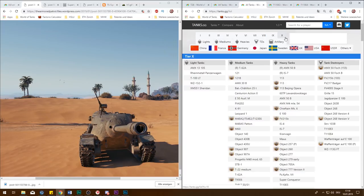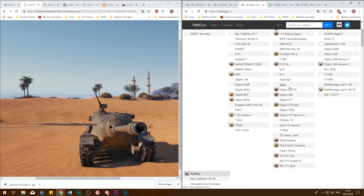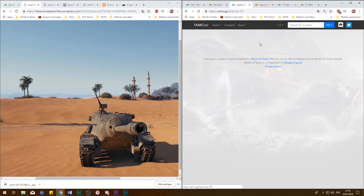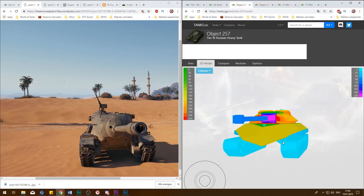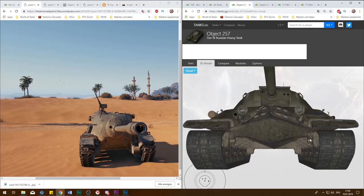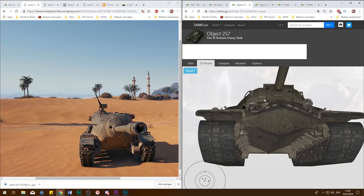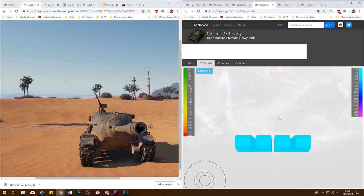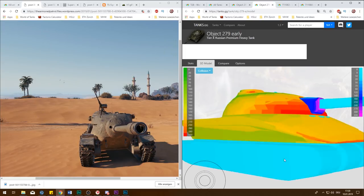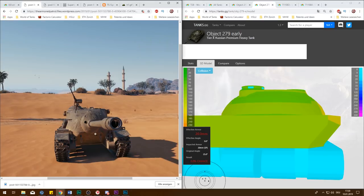But another tank which could have the same problem, or did have the same problem, is the Object 279 early and the Object 257, which both have those weird parts where it is connected to the hull. So when you go to the visual model, those parts here are not part of the damage model. And the same goes for the Object 279 early. All those middle sections, which are basically drivetrain, are not part of the damage model. So my guess would be those are not part either. And this would mean that this tank will not be able to be detracked with damage, frontally at least.